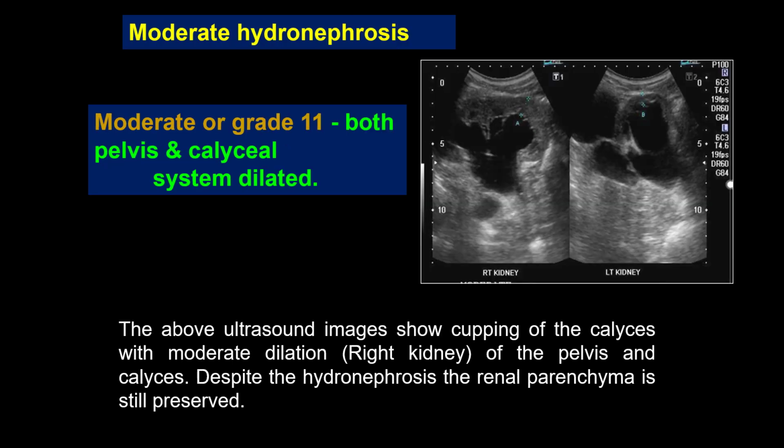In moderate or grade 2 hydronephrosis, both pelvis and calyceal system are dilated. The ultrasound image shows cupping of the calyces with moderate dilatation of the pelvis and calyces. Despite the hydronephrosis, the renal parenchyma is still preserved.